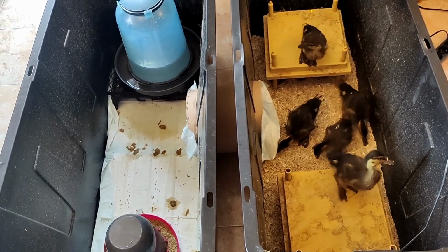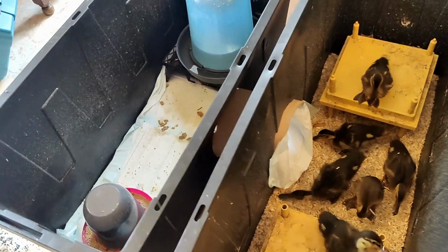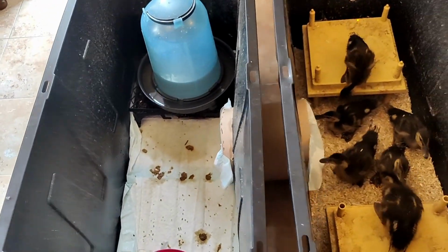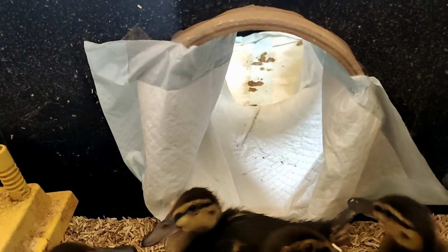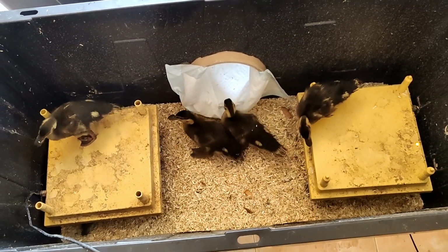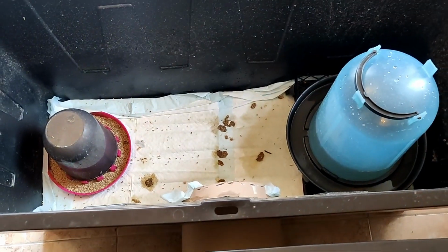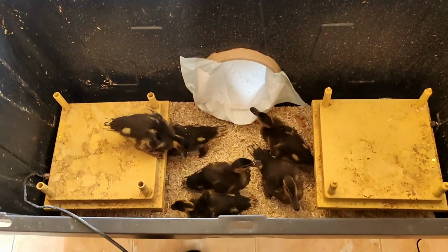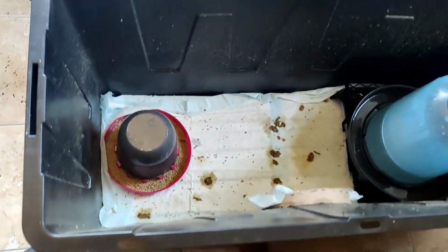Success, ladies and gentlemen. Scott successfully cut a hole for their passageway, both sides. I have lined it with a puppy pad because duck poop happens, as you can see on the other side. But now we have two little brooders. They can get cozy and dry over here. And if they want their food and water, it's just right there. So much more space for them. So much easier to clean for us.